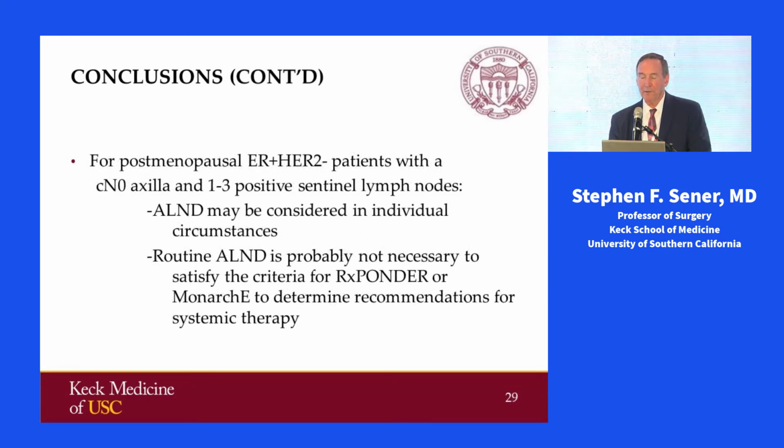And so I would conclude by saying that for patients who are ER-positive, HER2-negative with a clinically negative axilla and 1 to 3 positive sentinel nodes, you could consider an axillary dissection in individual circumstances. But the routine use of an axillary dissection is probably not necessary to satisfy the criteria for RxPONDER or MonarchE to determine the recommendations for systemic therapy.